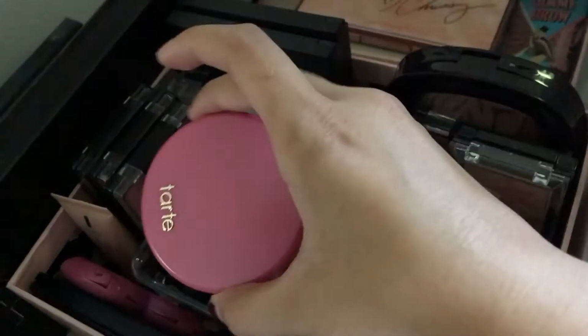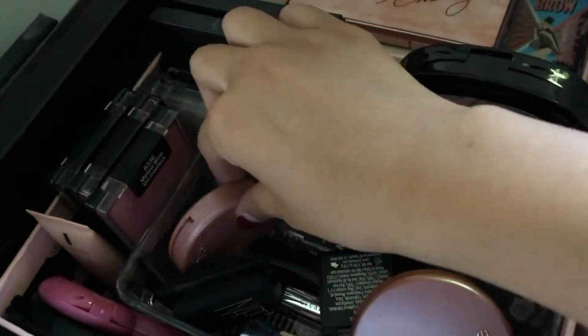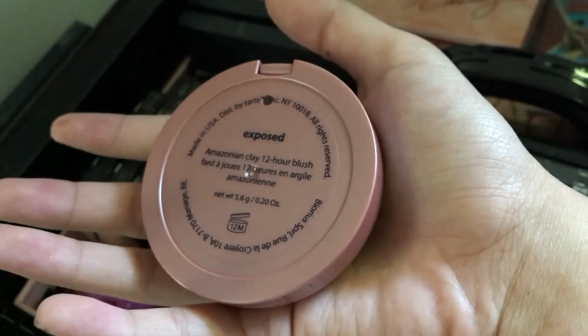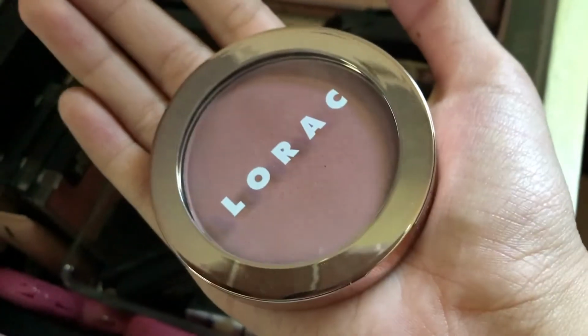Here's a Tarte Amazonian Clay blush in Blushing Bride. Really love this one. Here's one that I got for the birthday gift in Party. Here's another one that I bought in the Tarte 7-piece kit in Exposed. Really love that one too. Here's a Lorac blush in Aura. And then here's a little e.l.f. blush in Mellow Mauve. Love that one actually a lot.